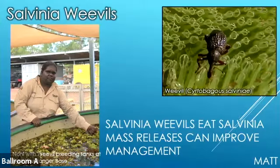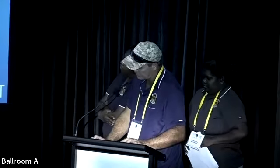So that's the little critter up there. He looks big there, but really is only about 1 or 2 millimeters big. They eat Salvinia non-stop. They breed prolifically. They lay about 3 or 4 eggs a day. So when we release into the Billabongs, we release large amounts of weevils at a time.